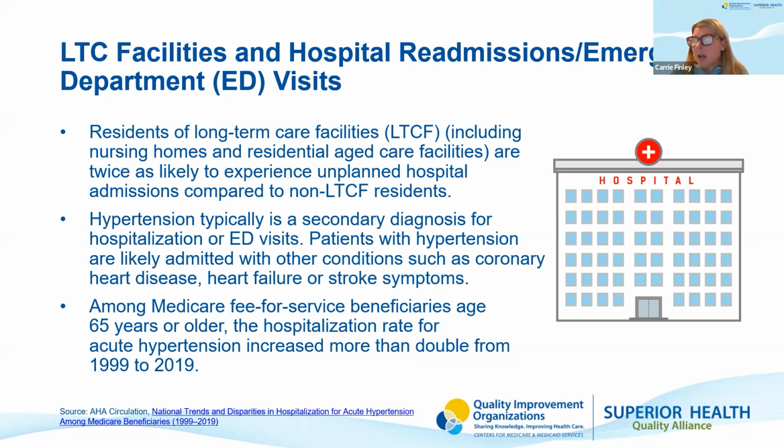This data included all Medicare fee-for-service beneficiaries, so not necessarily within a long-term care facility, but the absolute increase was most pronounced among Medicare beneficiaries that were African American, older than 85 years, and women. The overall trend was consistent nationwide, although they found that counties in the South, traditionally in what's called the stroke belt, had the highest rate of hospitalizations for a hypertensive episode. And when looking at 30-day and 90-day readmission rates, surprisingly, among those beneficiaries hospitalized, the readmission rate did decrease just slightly.